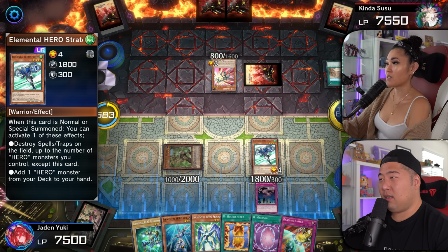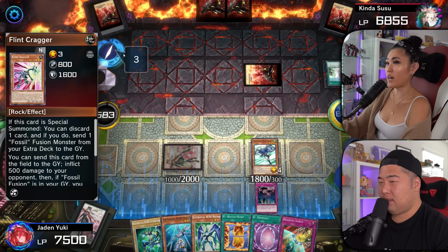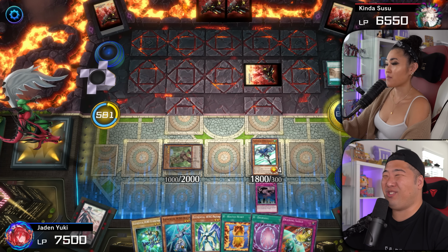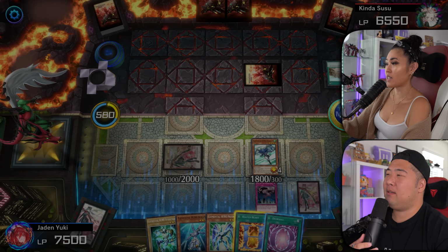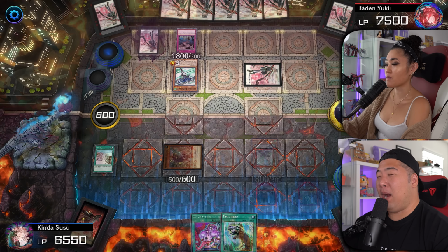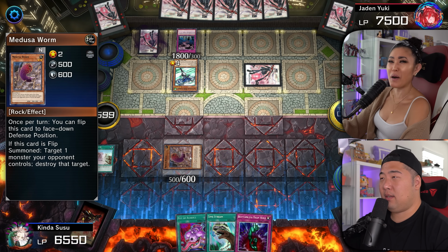Battle. Wow, taking it really slow, eh? Yeah, we'll go into your Flint Cragger. Really? She's really taking it slow there. I am. Okay, we'll set another card. Okay. Go ahead. Bro, that's clearly Woodsman. Oh, my hand is calling me up. Oh, I'm up.